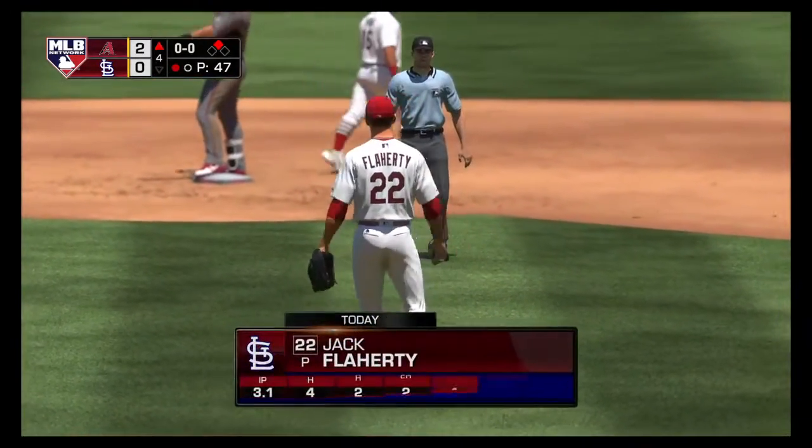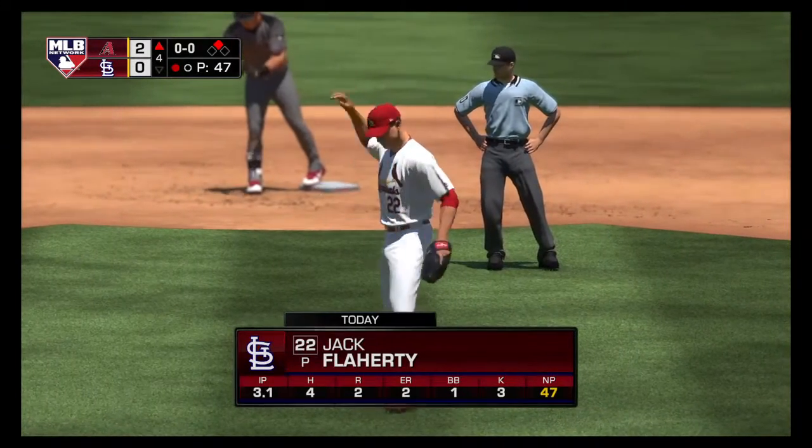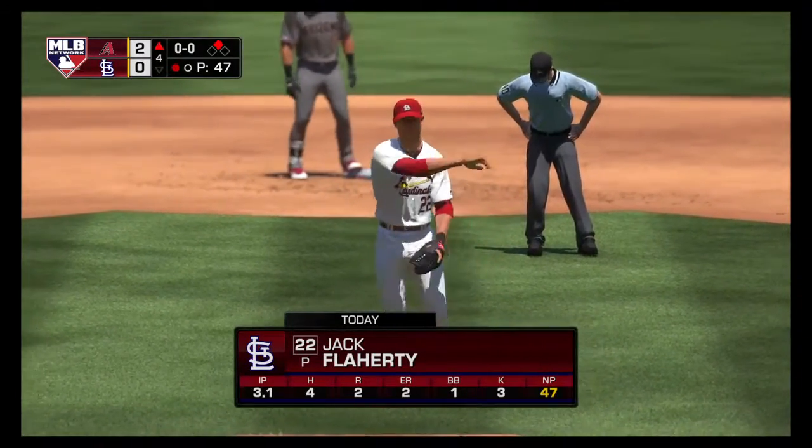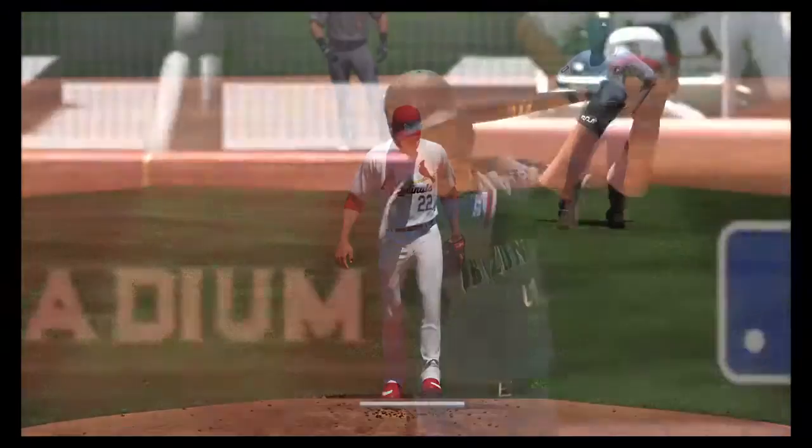Now, as we take a look at the pitch count, you can see that it's not that high, but you have to wonder maybe if the heat is taking it out on this guy a little bit. The weather can be the great equalizer, especially when the temps are starting to rise like this.